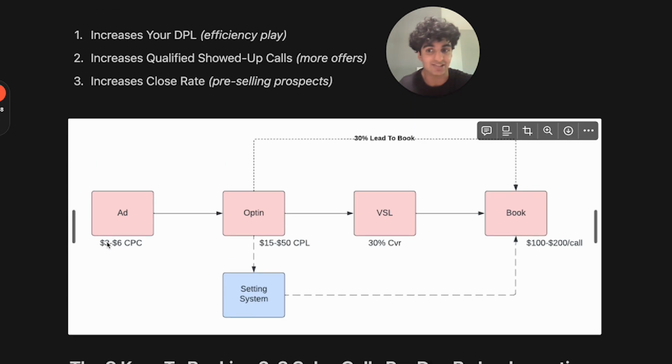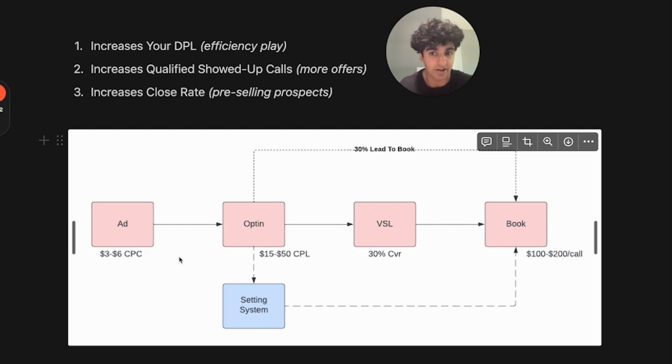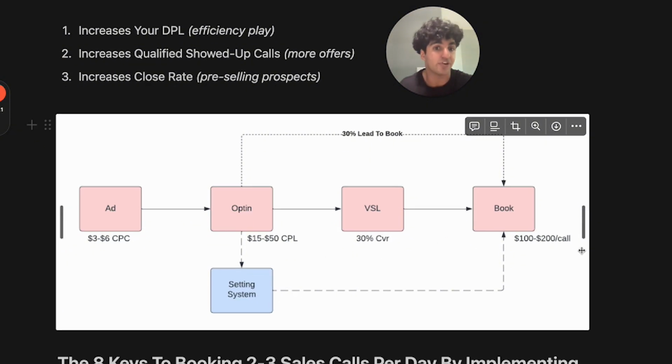And implementing this process, you'll see if you're doing this the right way, you'll have a $3 to $6 cost per click. You'll have a $15 to $50 cost per lead, depending on your ticket price and how big your total addressable market is. If you have the VSL, you'll have a 30% conversion rate there, and you'll get around $100 to $200 per call. And if you're selling an offer that's really strong, like you should be, you can make $3,000, $6,000, $10,000 on just one sales call.